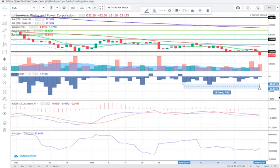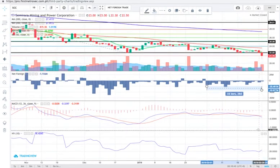SEC has a low risk level because of its volatility score of 24%. Again, just because a stock is tagged as a low-risk stock does not automatically mean that it is safe to trade that name. Not all low-risk stocks are good to play with, good to buy.